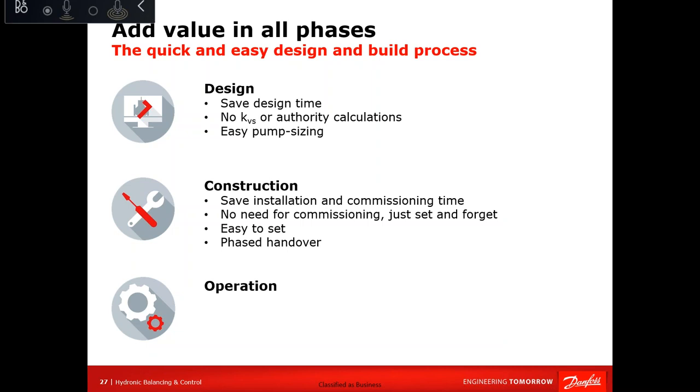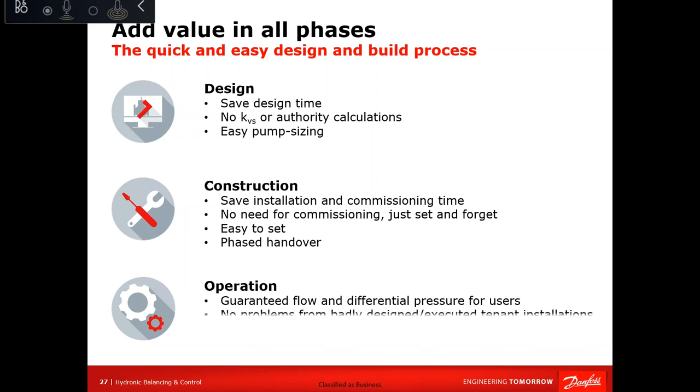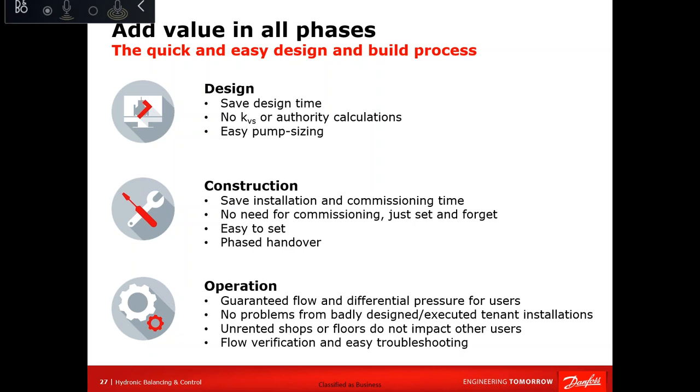Anis, we are losing you again. During operation, guaranteed flow and the pressure. Can you please repeat this slide because we lost the broadcast for a few seconds? Okay, just a second. Let me check why we are losing the broadcast. Yeah, it's showing it's okay. Yeah, we just lost this added values. That's it.